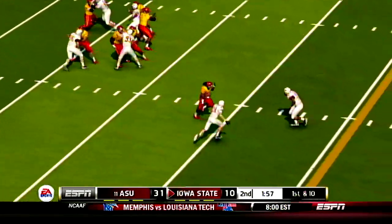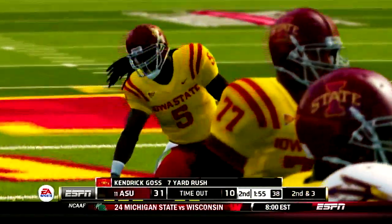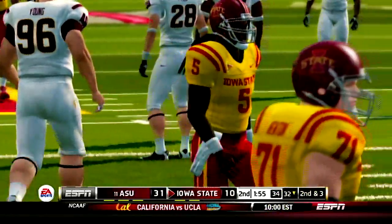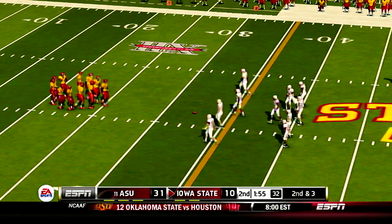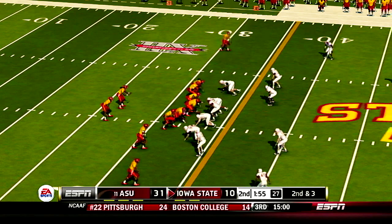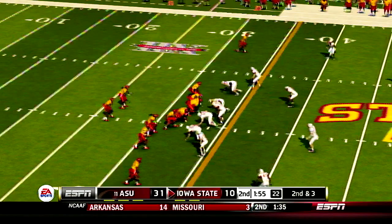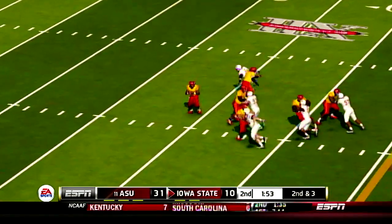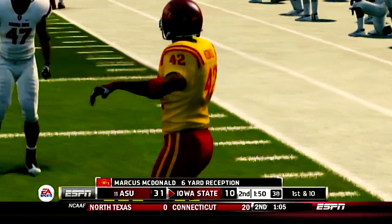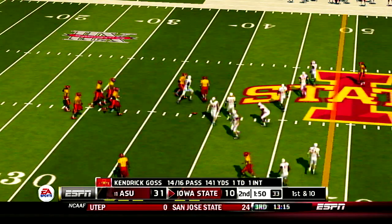Play fake and looking to run. And he's taken down at the 32-yard line. He picks up a good 7 yards there on the quarterback keeper. Iowa State just took their first timeout. Second down, and they're going to need about 3 yards to pick up the first down. Good open field tackle. You don't want that.